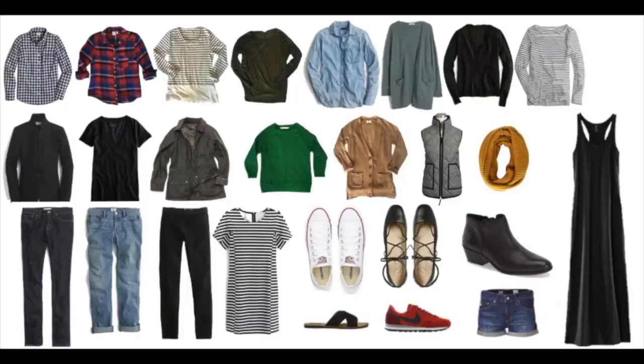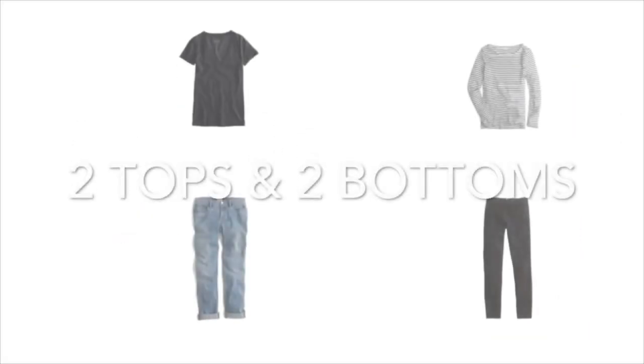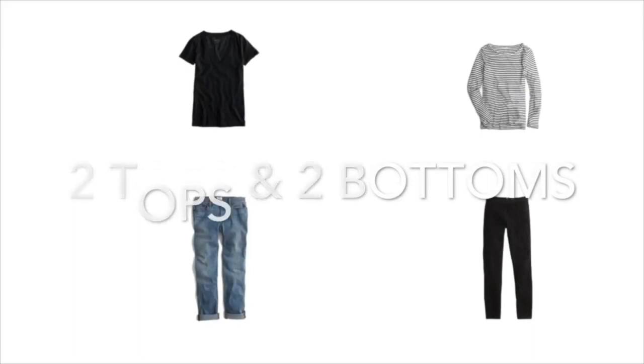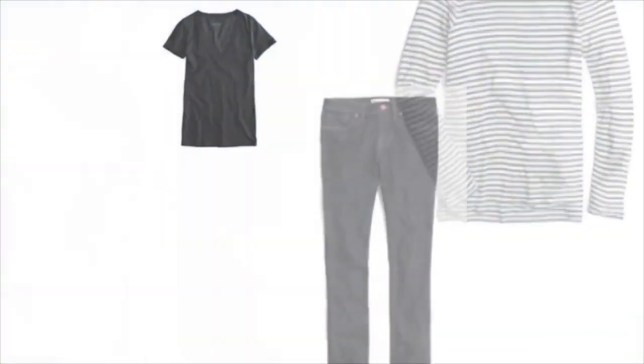Now, your wardrobe is going to take up the majority of space inside of your suitcase, so it's important that each piece is flexible and versatile. My advice to you is to put everything on the bed that you want to take, start with the color scheme, and then cut it in half. Then start with 2 tops and 2 bottoms. That should equal 4 outfits. 3 tops and 3 bottoms should equal 9 outfits. Now you're on the right track to having a flexible and versatile wardrobe.